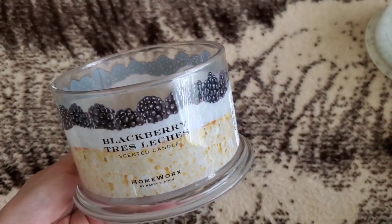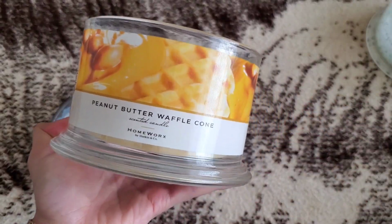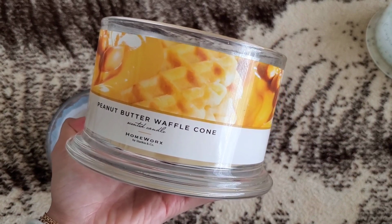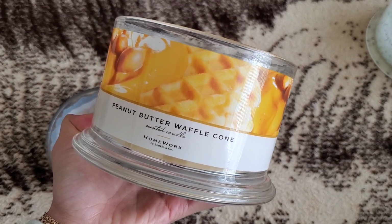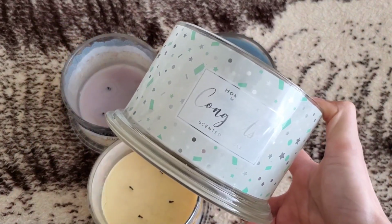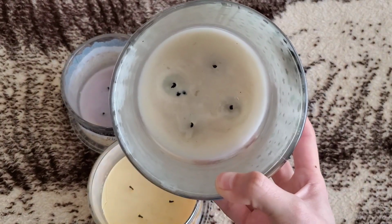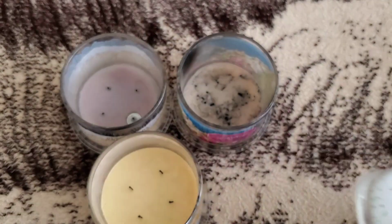So definitely the winner out of all of these would have to be this peanut butter waffle cone. I'm not done with it, so I don't know if I'm going to save it for when I burn the other BBW PB&J ice cream, just to bring out that peanut butter note. But yeah, okay. So to talk about all the quirks of these candles, this Congrats candle was a bit light and it would take a while to pull out. So there are pros and cons for this one, but I really love the scent.